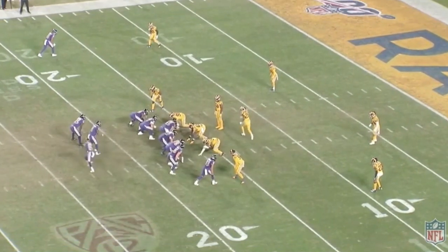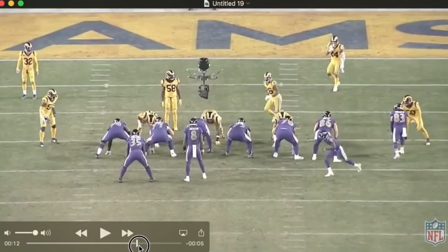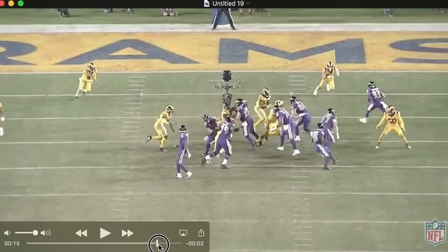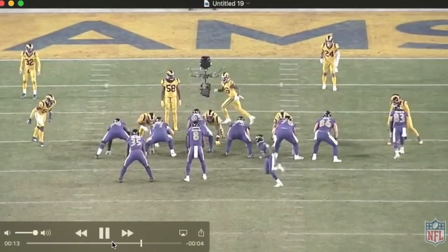When we watch it from the other side, we'll see that he's just strong. He just throws Orlando off here. There's the puller. You can barely see this, but watch his outside arm. Chucks Orlando to the side, and watch the pursuit. Watch the athleticism in space to bring down Gus.